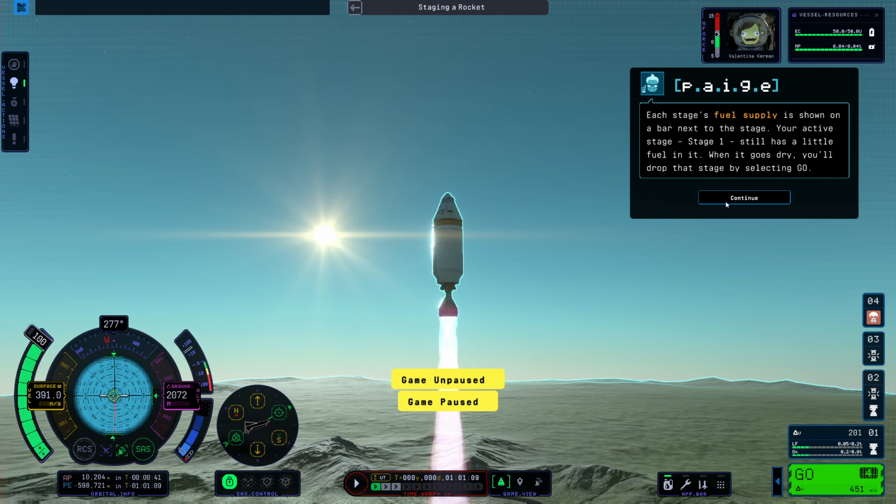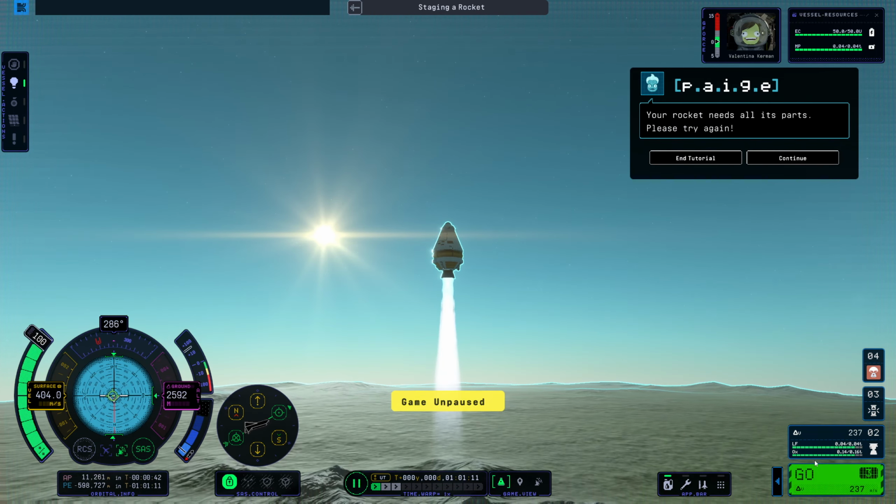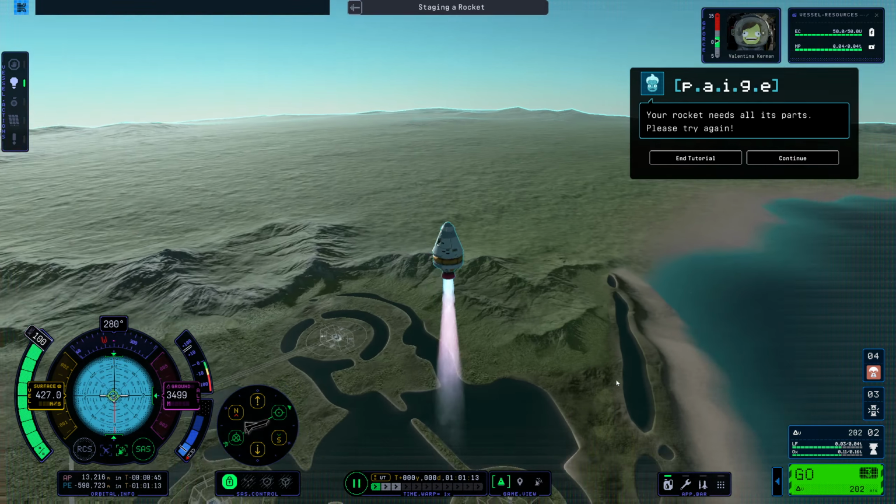Every time each stage's fuel supply is shown on your rocket needs all its parts. Please try again.